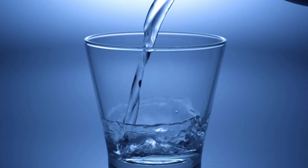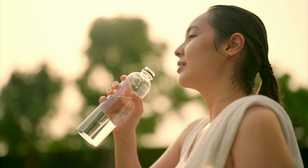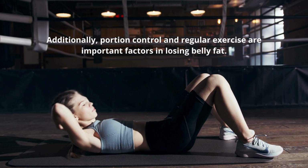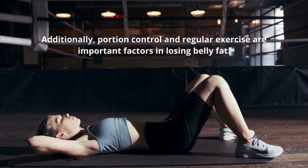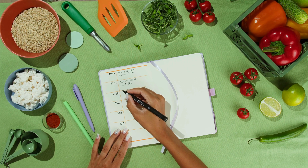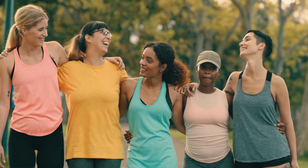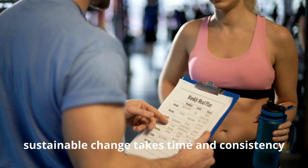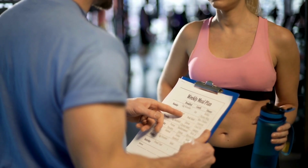Remember to drink plenty of water throughout the day and listen to your body's hunger and fullness cues. Additionally, portion control and regular exercise are important factors in losing belly fat. Incorporating this 7-day meal plan into your routine is just the beginning of your journey towards a healthier, more vibrant you. Remember, sustainable change takes time and consistency.